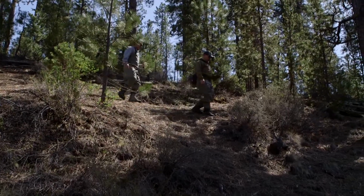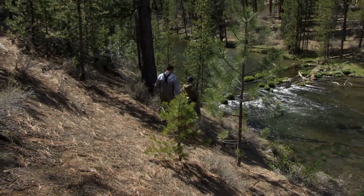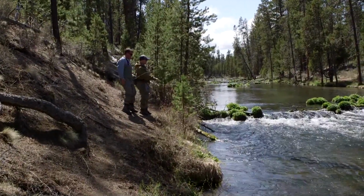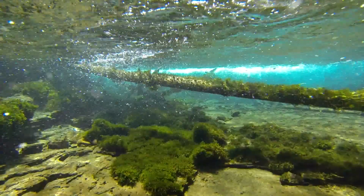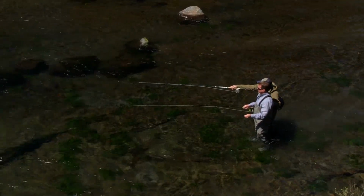I had no idea that we get to go for a nice hike too, Paul. Yeah, absolutely. That's kind of the enjoyment of it as well. You get to see a different part of the scenery. And so kind of the same thing what we did before is we're going to fish kind of this area right in here. Right into that section right there.